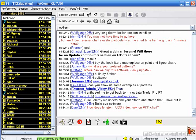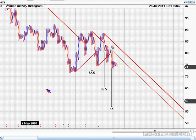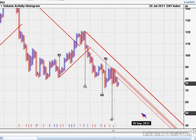the patterns. I'll do the dollar index and let's just see what that turns out to be. Let's just do it on a three box reversal. So dollar index, those are the sorts of targets we're looking at there, 65, 57. The thing is looking pretty nasty really. If I look at it on a one, you can see even 47. So dollar is in a serious downtrend at the moment.